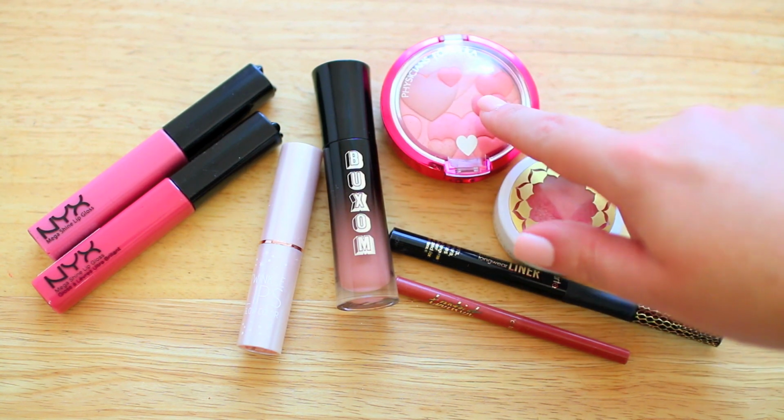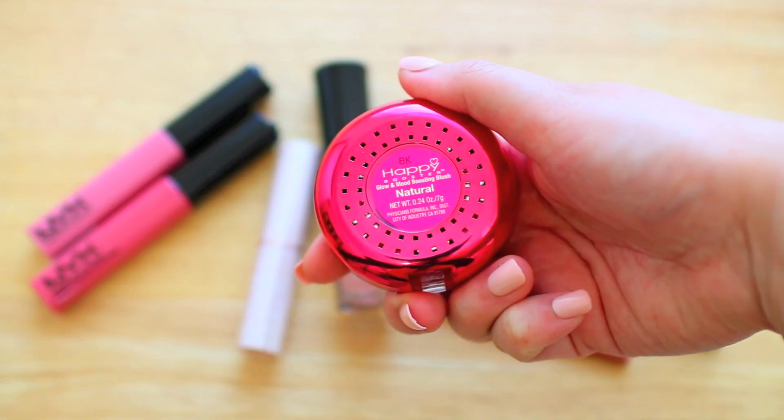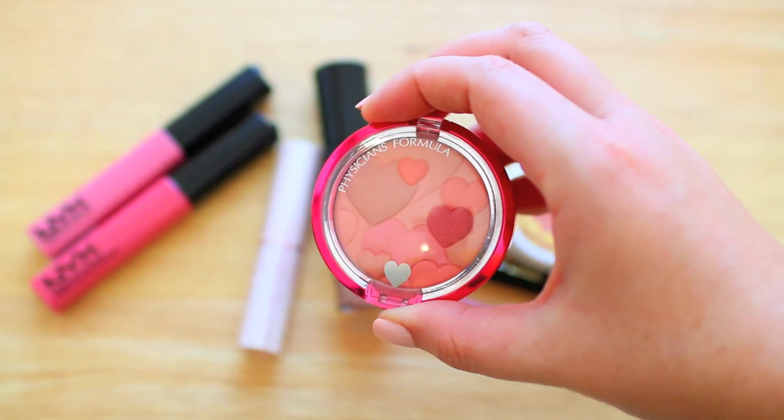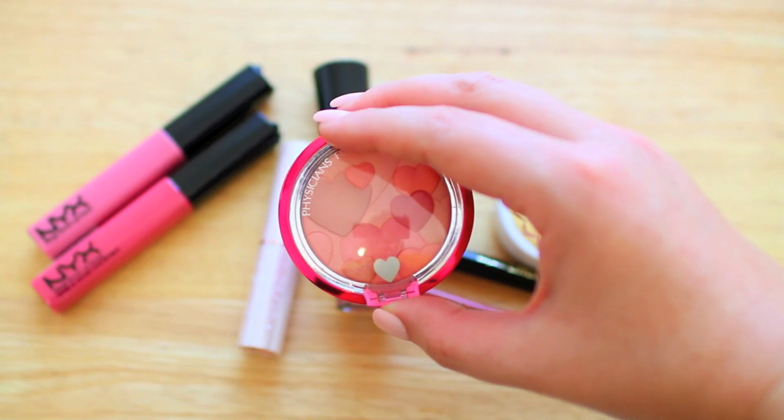I've been trying so many different Physicians Formula products, and I love so many of them, but I feel like this blush in particular wasn't anything special. This is like their Happy Booster blush that has like little hearts on it, and it is really pretty, but I do have a lot of other blushes that I like better, so I'm going to pass this one along.